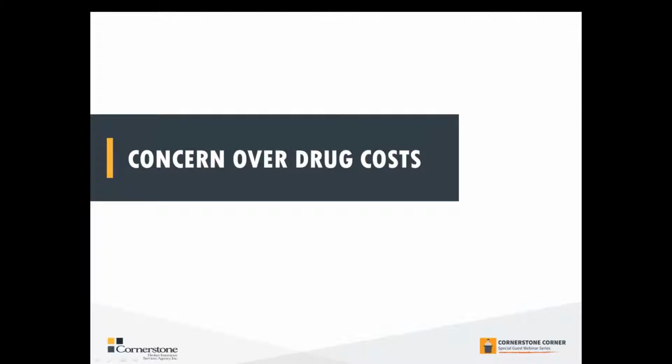Another one that maybe kind of piggybacks off that is we hear about the terminology PBM quite a bit, but I think there's some confusion on exactly what a PBM is and what they do in pharmaceutical drug costs. Could you maybe explain that a little bit more?